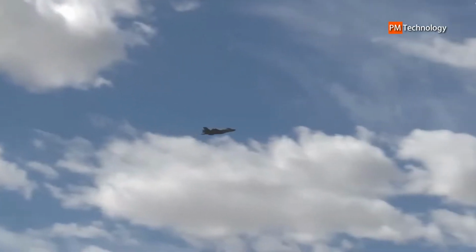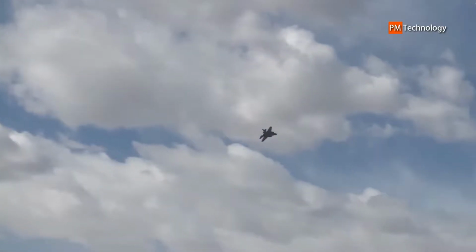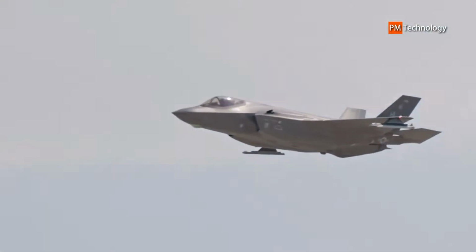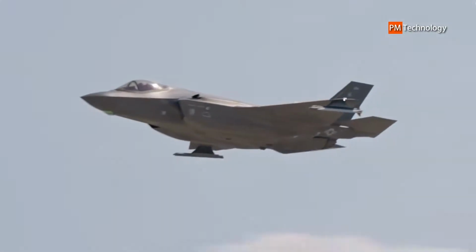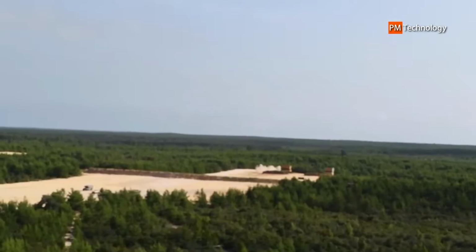However, to retain this stealthy signature, it's important that the weapons bays be utilized rather than the external hardpoints. Both of these bays can fit a single 2,000-pound bomb or a variety of air-to-air missiles.